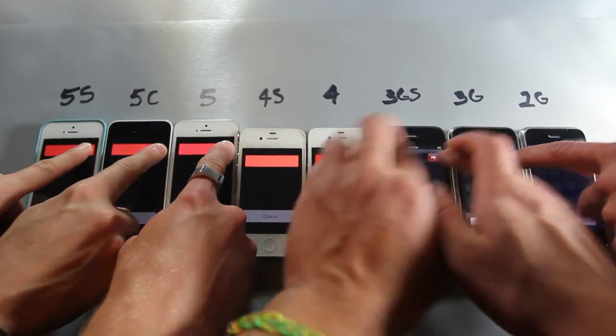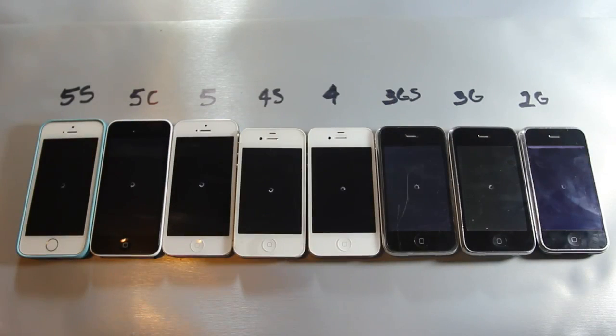So there it goes. Surprisingly, the 3GS was first, followed by the 3G, then the 4, and then the 2G. There's something about iOS 6 and lower that actually makes the shutdown time a lot faster than iOS 7. Although all devices on iOS 7 shut down at the exact same time, which makes me think, what did they change? And in a second here, they should all be turning off at the exact same time.